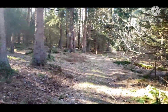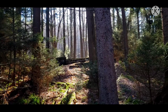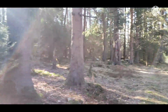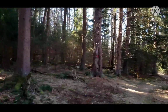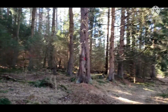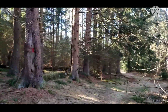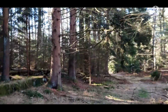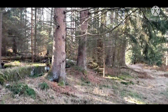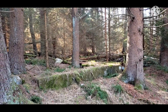So I walked in and found the homestead, which has been my goal for a while, a couple of weeks since I came up here to find this homestead. I have been looking out for water sources, and I have not found anything nearby. I don't have the history of it. As you can see here, some foundation.